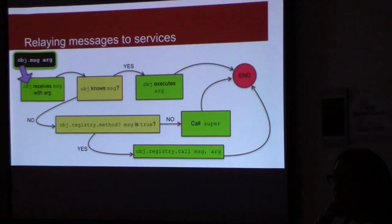Otherwise, it calls the registry, and from there it queries if one of the services attached to the object knows the method. And then one of them will eventually pick it up, and it is able to call the message from there. Otherwise, it calls super, and maybe a parent object knows the definition of the method. So the order is it checks for its own instance methods, then it checks other services, and only then will it call the super.